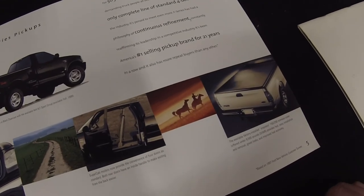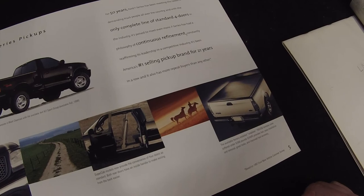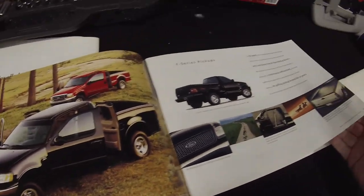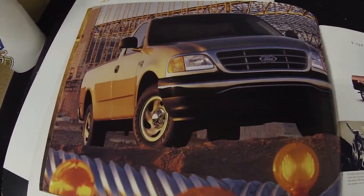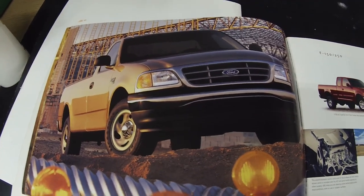Factory installed snapless 150-250 tonneau cover offered under 8,500 pounds. Fast, easy install, removal, great looks, improved fuel economy. Number one selling pickup brand for 21 years. Look, the classic work truck right there. XL Regular Cab 4x2 in Harvest Gold.